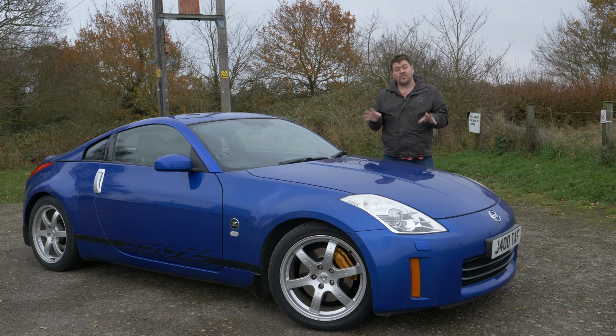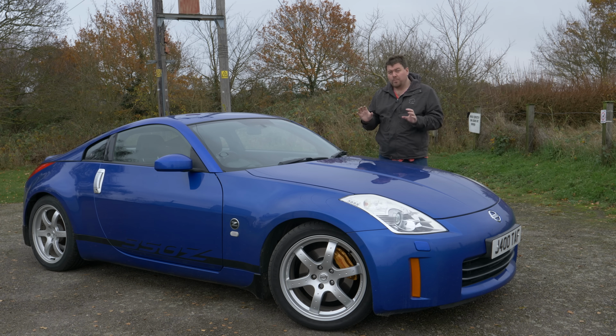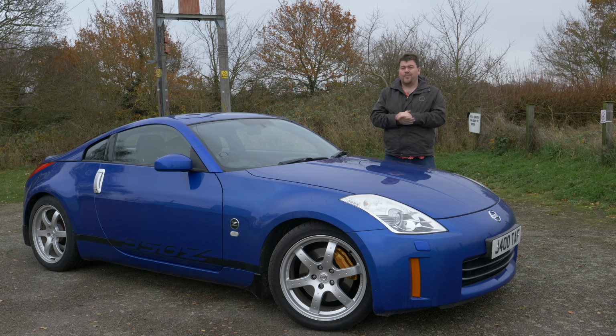And then a couple of weeks later, his 1.6 Golf went up for sale. And then about a month later, this appeared on his driveway. This is a 2006 Nissan 350Z GT. And given the way that the car market has been for the last few years and continues to be, this, in my opinion, is one of the few true bargain sports cars still out there.